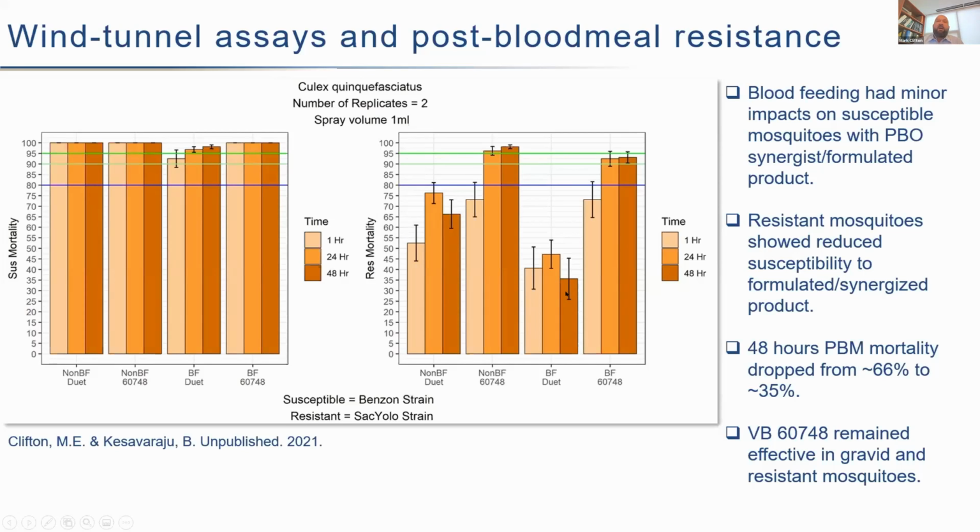Again, about half of the mortality once they're blood fed. It's interesting, the Valent product formulation worked really well, even with blood fed mosquitoes. Even if they're resistant, you remained upwards of 90% mortality.